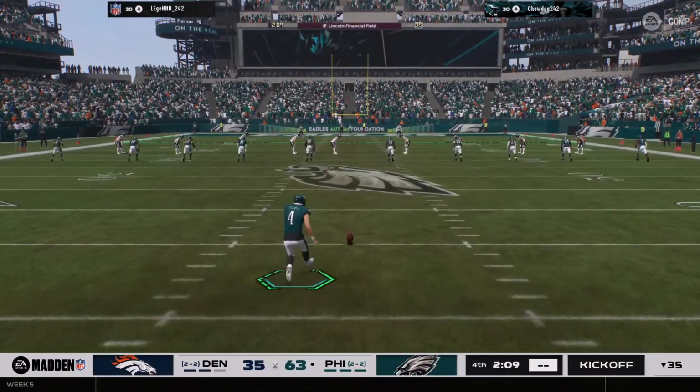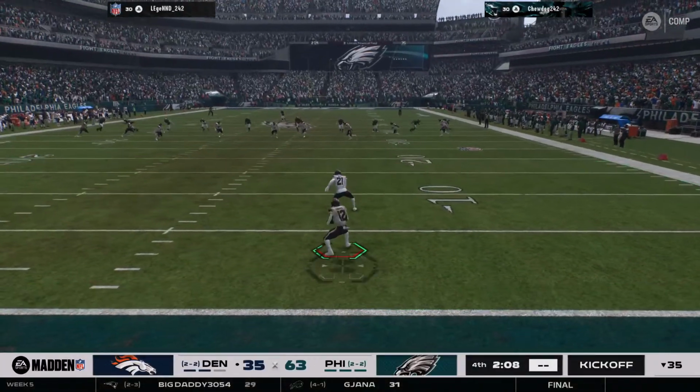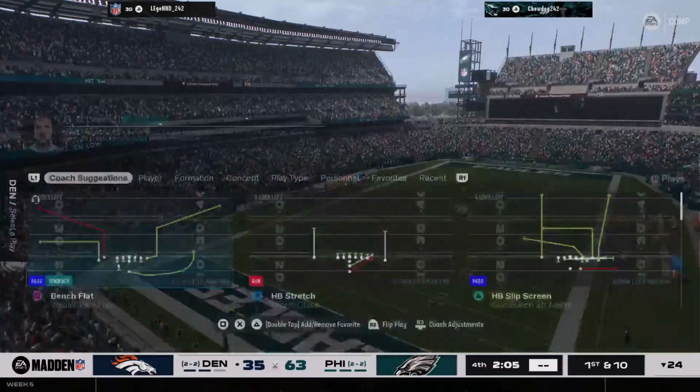Touchdown. Here's Elliott on to kick it away. And he brings us out past the 20 to the 24.